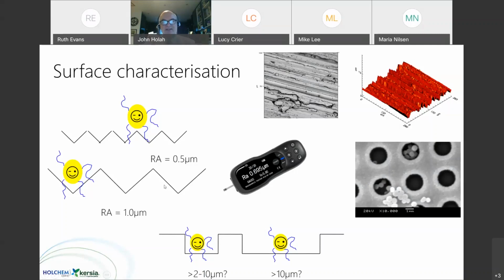Routinely, we measure that surface roughness in terms of roughness average, and it is an imaginary straight line through a surface, and the roughness average relates to the peaks and the troughs of the valleys and the mountains, etc., and expresses that as a figure in microns. We can measure it relatively simply, and you get cheap surface profilometers, or more expensive ones if you're a manufacturer, and you can specify your surface finish. You can measure it at the point of manufacture, you can measure it at the point of purchase.